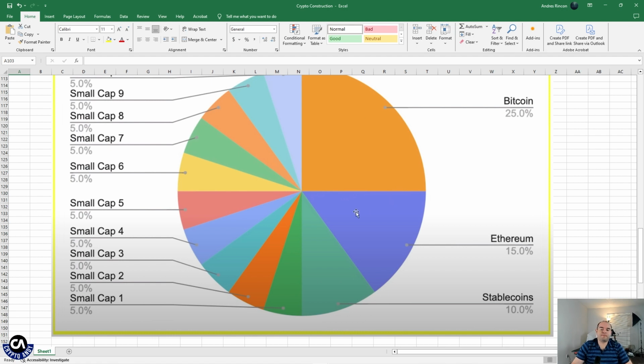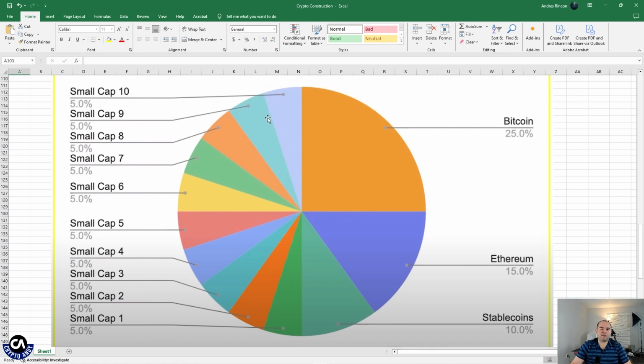50% in Bitcoin, 15% Ethereum, 10% stablecoins. These small caps of 1, 2, 3, 4, 5, 6, 7, 8, 9, 10. It's got 10 altcoins and a lot more different allocations into DeFi, into DePIN, if you don't know what that is, decentralized physical infrastructure, into a lot of meme coins, into a lot of different ones.